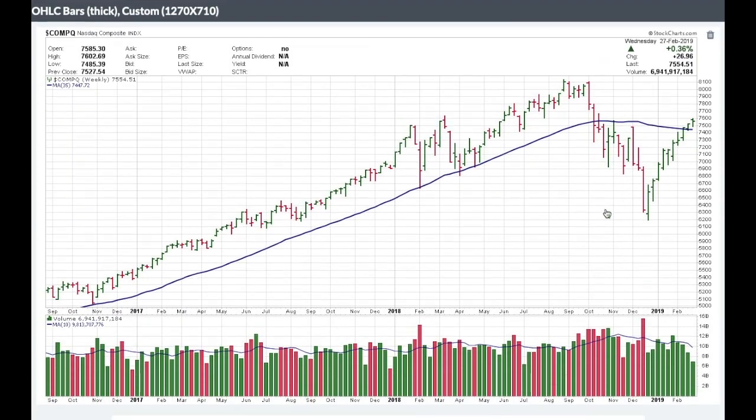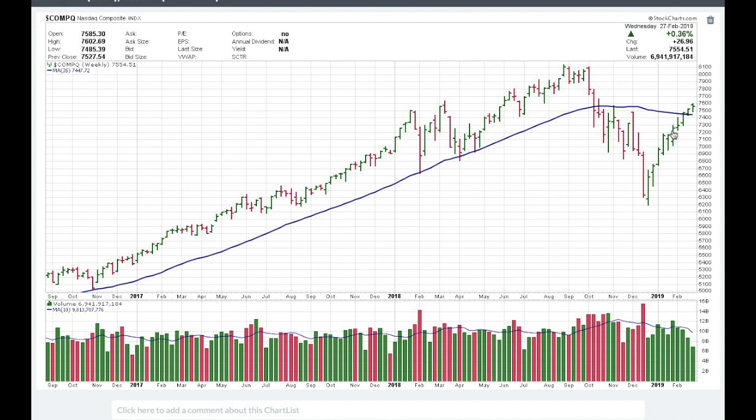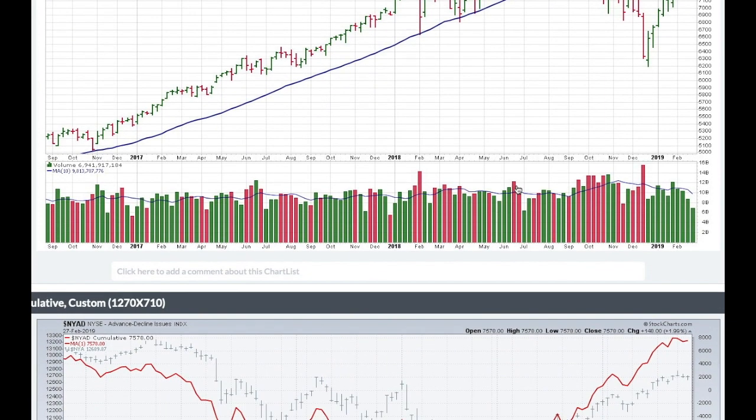Now, the real good news here is that for the weekly indicator that we're using, we've now got 2 weeks, actually 3 weeks, above the 35-week moving average. You can see here also the weekly volume has been somewhat below average. Last week was way below average. This week looks like it's going to be below average as well. But we are in an uptrend, and we have broken above the 35-week, and the 35-week hopefully will turn up.